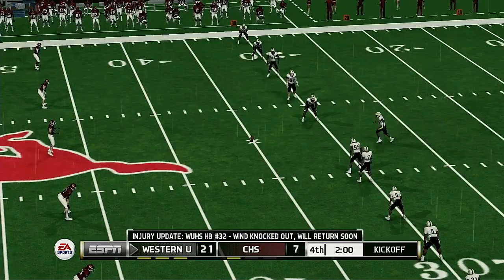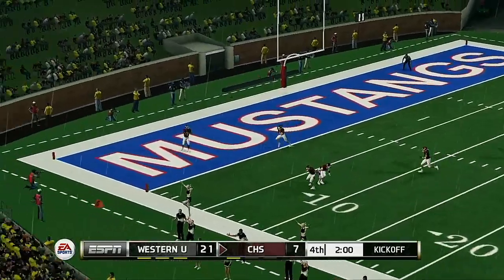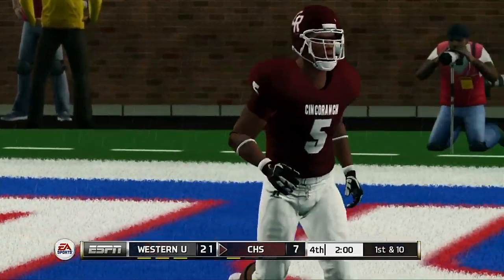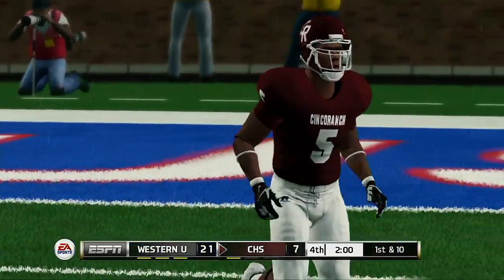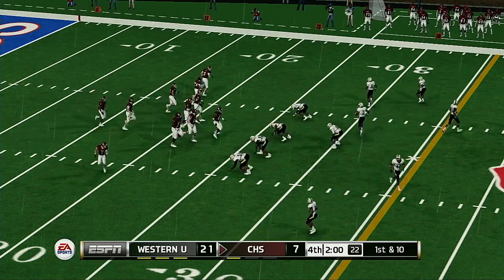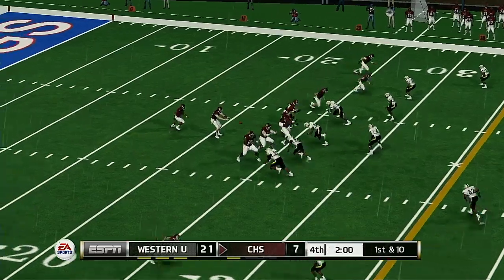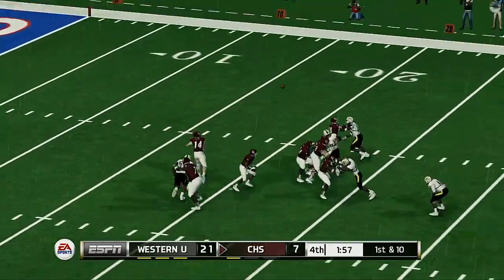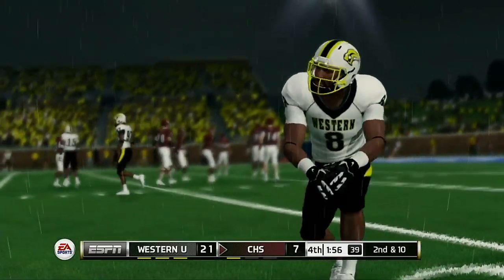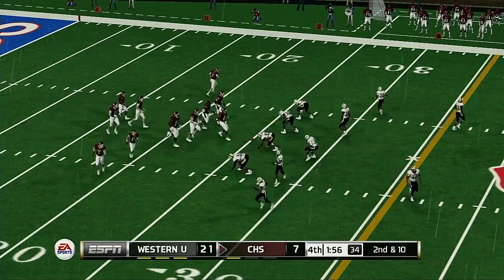They line up to kick this one away. Excellent kick. This one's going to be down in the end zone for a touchback. The defense shut them down on their last drive, forcing a quick punt. From their own 25-yard line, it's second down.